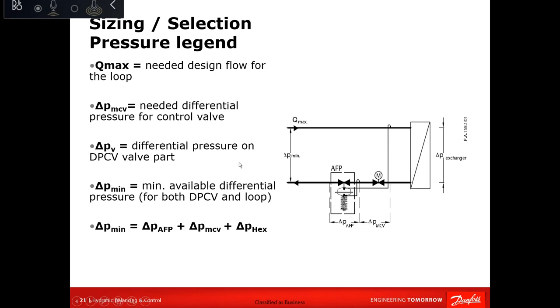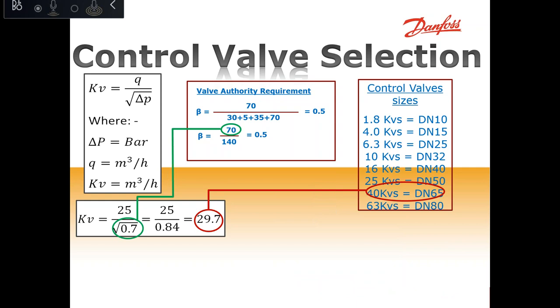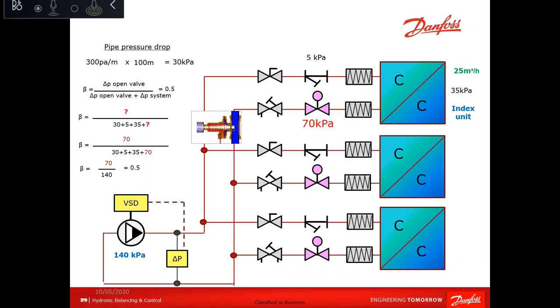Anis, sorry. I believe we are losing the sound. Can you please repeat the last slide again? Which one? The last slide? This slide? Yes, please. Because we are losing the sound. Yeah, I think I got some trouble in connection. It was asking for the VPN connection, no problem. So this slide about the DPCV usage on a control valve selection, right? Yes, Anis, correct.